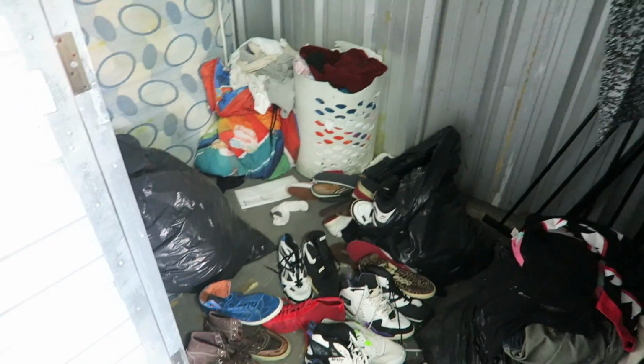So I'm gonna go ahead and pack these up and get all this out of here, and then I'll have to get rid of these 2 mattresses. This is kind of the bad part. I'll tell you guys, there's some downside. You gotta get rid of everything that's in the unit.